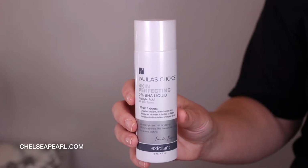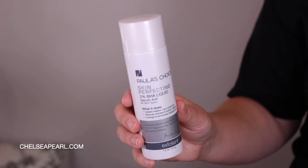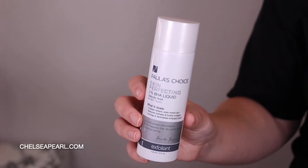Skincare OGs will know this one. This is the Paula's Choice Skin Perfecting 2% BHA Liquid. This is a cult favorite beauty product, and you might not recognize it because this is the old packaging.